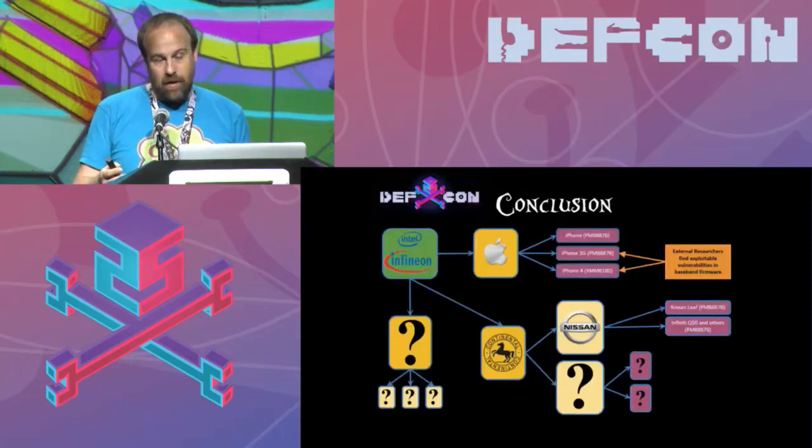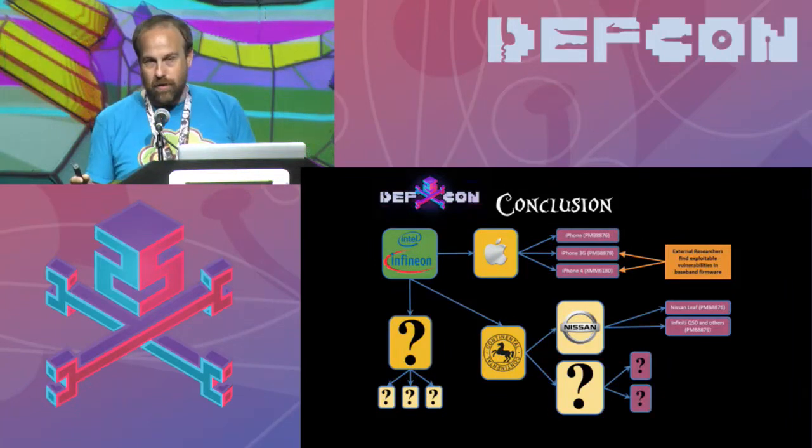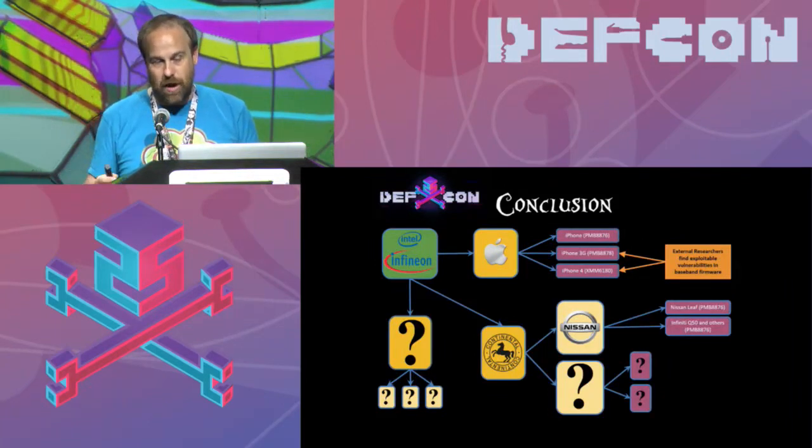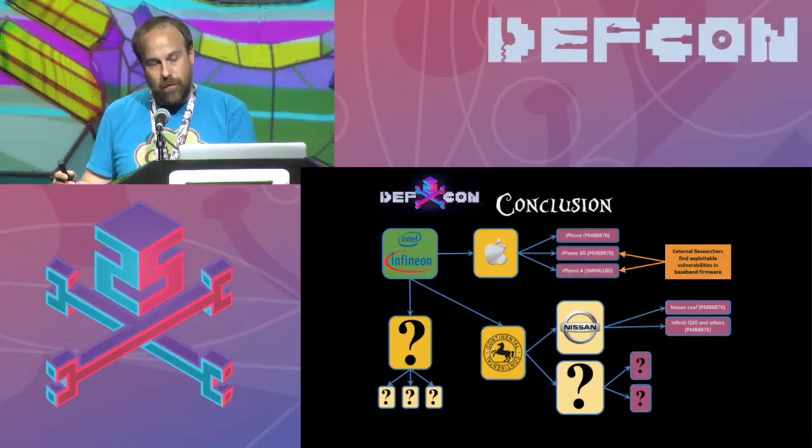I'd like to talk a little bit about how these chips were distributed around. Originally the chip and the baseband firmware, the reference baseband firmware, came from Infineon. It then went to Apple. Those showed up in the iPhone, and external researchers found vulnerabilities in the baseband firmware.